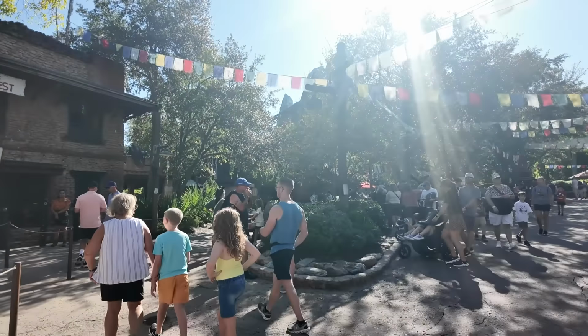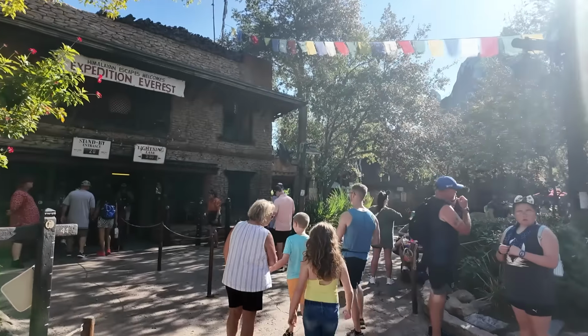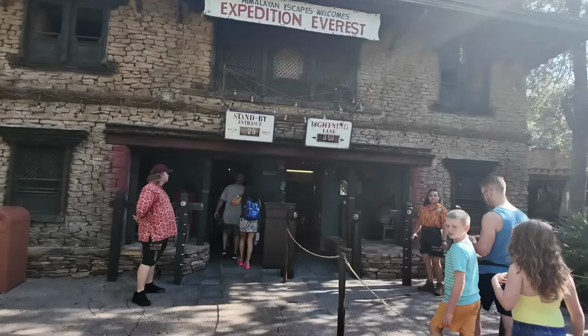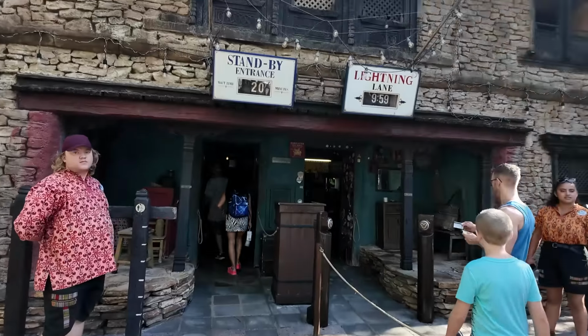Expedition Everest is a roller coaster, a very exciting one that takes you into the Forbidden Mountain on your way to a journey to Everest. Now, there are rumors that there is a Yeti in the Forbidden Mountain. I don't know about that. I don't think Yetis are real. But, you know, we'll see.